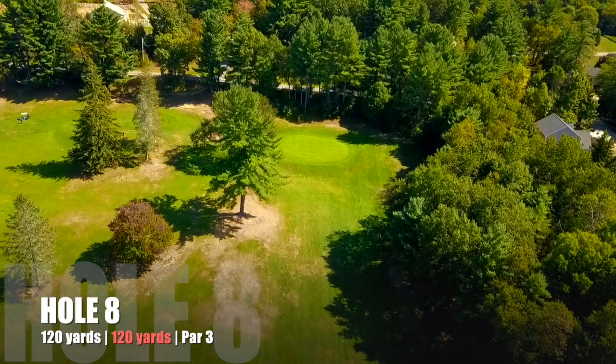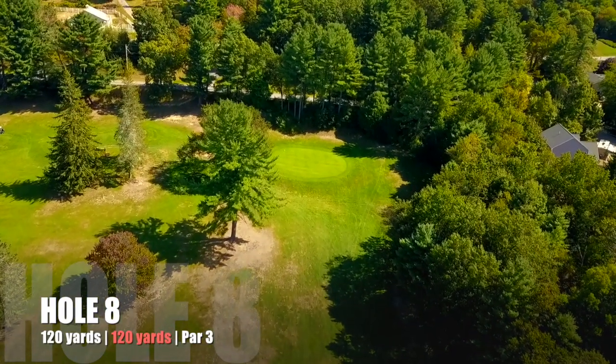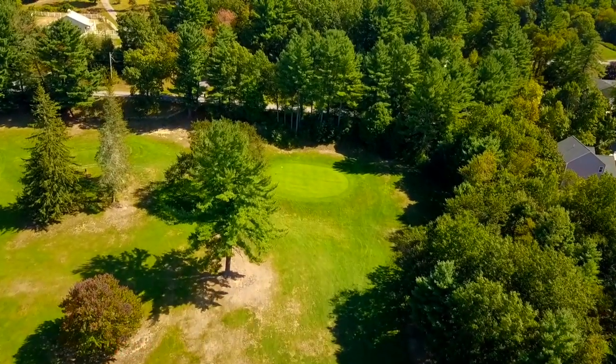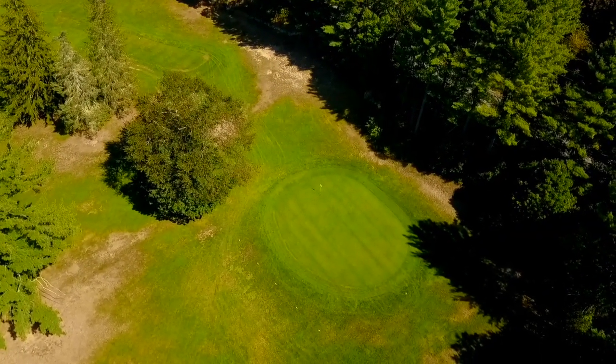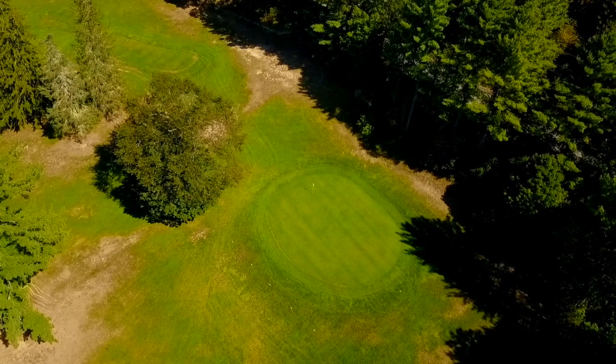Hole 8, it's an uphill 120-yard par 3. It kind of backstops in the back. However, the green is very fast from back to front. So if you're going to be on the green, you probably want to be below the hole or it's going to be a tough putt.